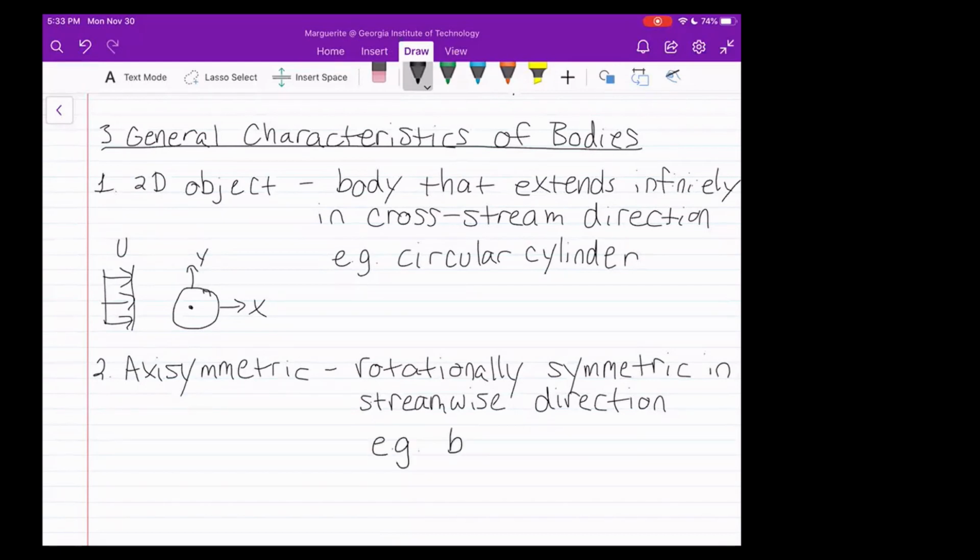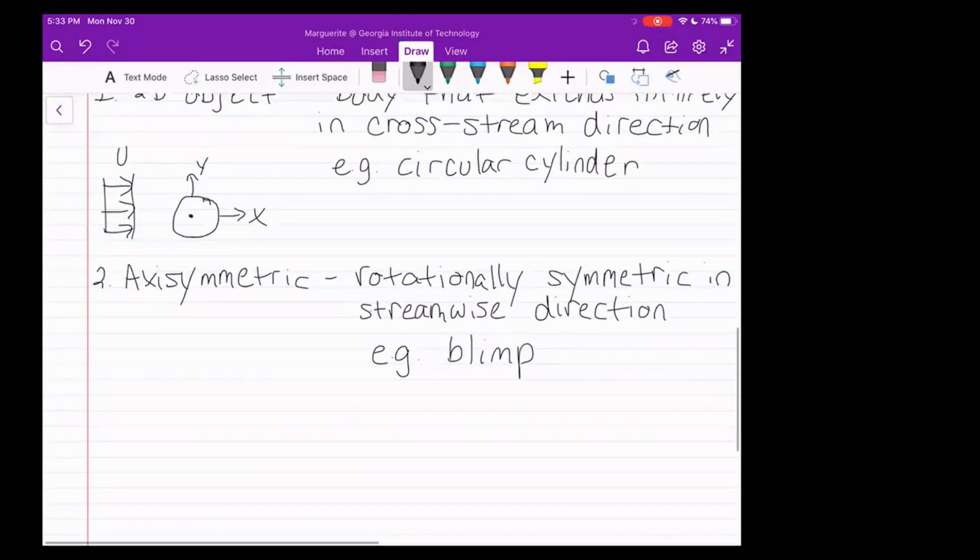An example of this, which will test my drawing skills, is a blimp. So I'm going to draw the coordinate axis, X, Y, Z, and I'm going to change colors. So we can imagine this blimp, and again, our uniform, steady flow with speed U crossing over that. This blimp is symmetrical around the x-axis, and so we can consider it to be axisymmetric, which again is going to make our lives easier because we can simplify things.